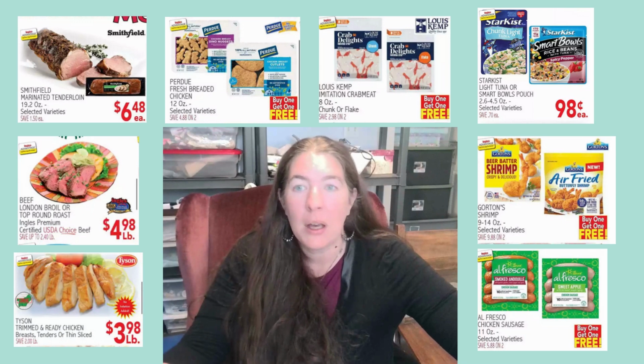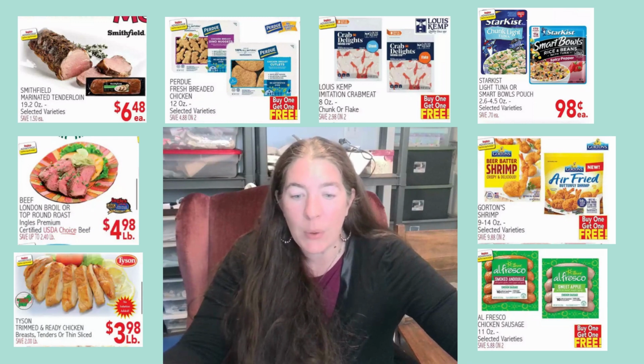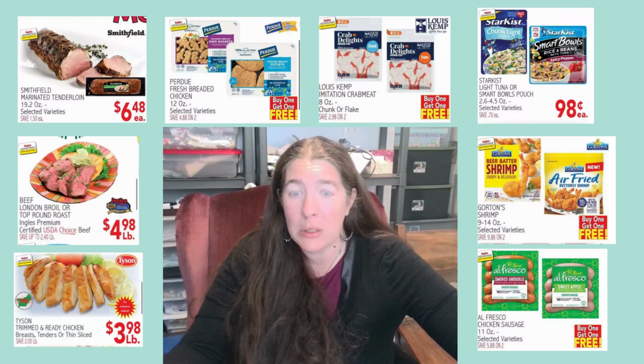The next option is the Smithfield marinated pork tenderloins. This is the larger size because they do have some that are in the 14-ounce size. So $6.48 is a pretty good deal. They typically run about $7.98. Occasionally we really stock up when they go down to about $4.99 each.